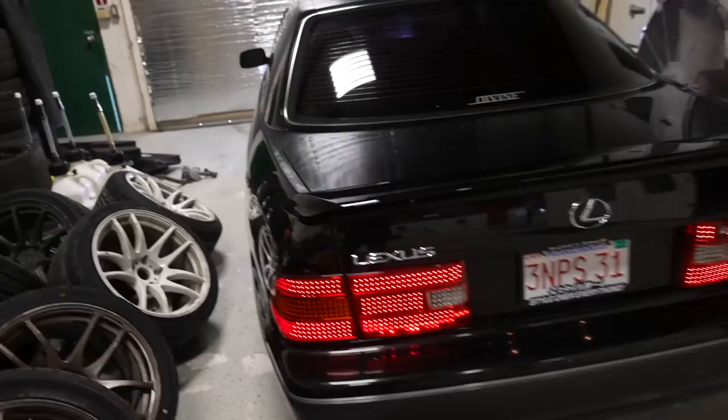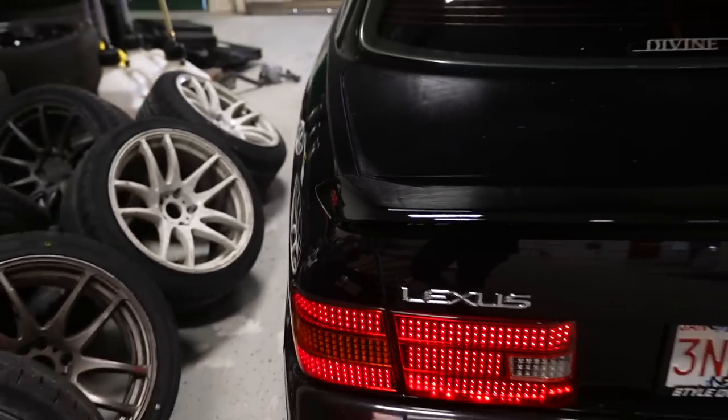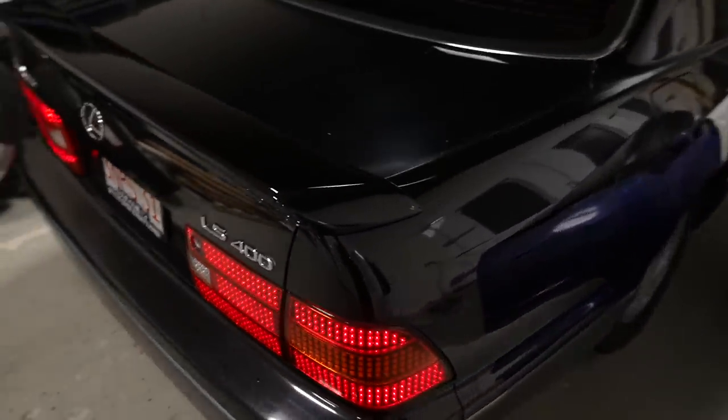Oh, I love it. You can see what I meant, how it will overhang over the quarter just a little bit, giving that like OEM kind of style to it. Very cool.